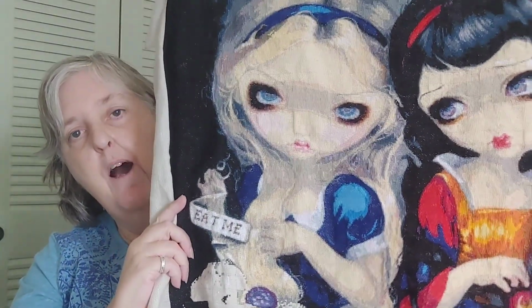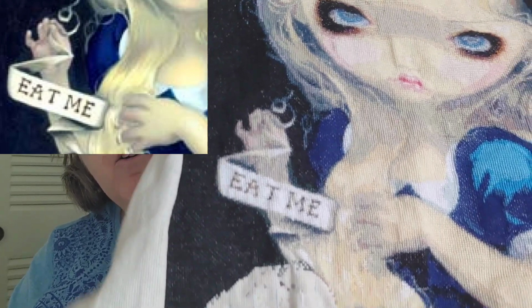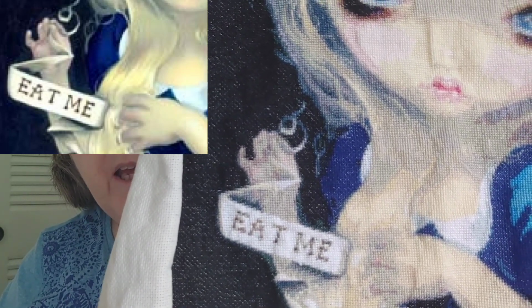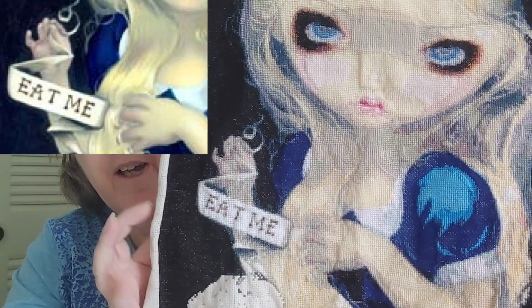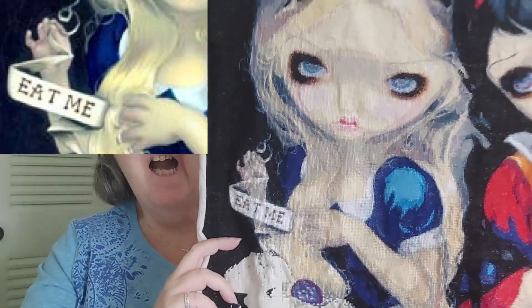Now, let's talk about what I don't like. I'm going to put a close-up over here because it's easier for me to see. A close-up of Alice's hands. I want you to look at Alice's hands here, and I just am not real thrilled. The fingers are not defined here. I don't know what that looks like, but it doesn't look like what it does on the design. So yeah, I'm just really hoping you pull it back.